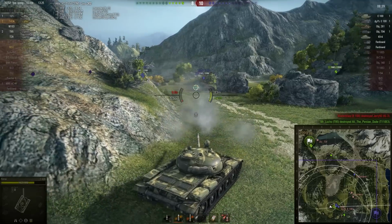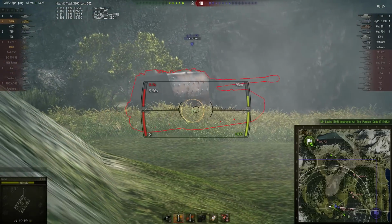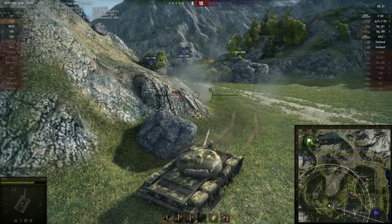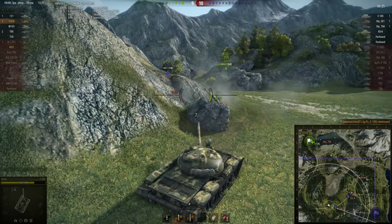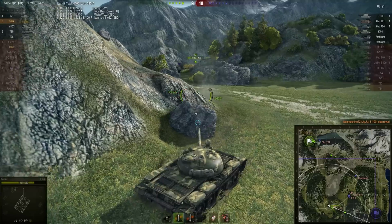But it looks like he's just making a beeline for this 121. And Pernix gets a lovely shot to take his track out. But he just uses his repair kit to fix that one. So instead, just going to stick some damage through him. It looks like that E100's actually got the E75's gun. Hasn't got the larger caliber cannon. And Pernix is able to take out that Jagdpanzer E100.